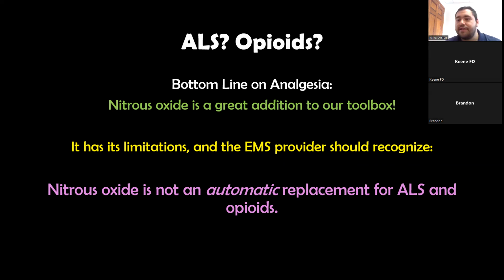So not everybody is a great fit for nitrous oxide. You should understand that it's got its limitations, and you should recognize those. And you should understand that nitrous oxide is not an automatic replacement for ALS and opioids. It may be for quite a few patients, though.